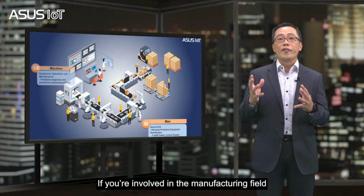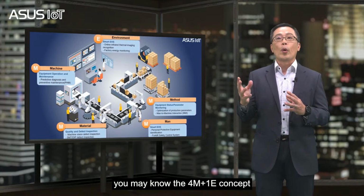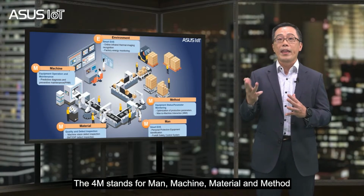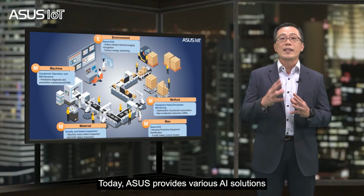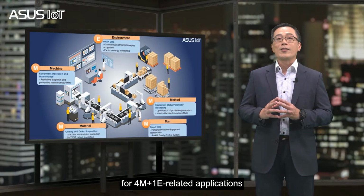If you are involved in the manufacturing field, you may know the 4M plus 1E concept. The 4M stands for man, machine, material, and method. The 1E stands for the environment. Today, ASUS provides various AI solutions for 4M plus 1E related applications.